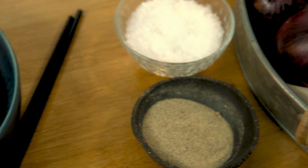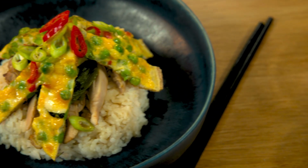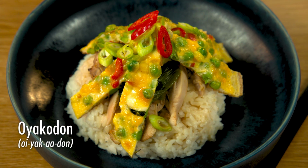The dish is called Oyakodon, and it's from Japan. And Oyakodon translates as parent and child. First job is to prep the foundation of this super simple traditional lunch bowl, the rice.